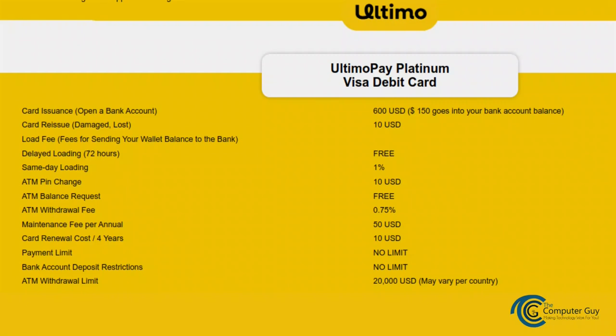Maintenance fee for annual, there's $50 US annually for use of this card. There's no monthly fees, there's the annual fee, and every 4 years, when the card is expired, to get a new one, it's 10 US for it. Don't worry, you don't have to fork out 600 US every time you want a card. It's 10 US every 4 years. There's no limits on payments and no limits on bank account deposits either.